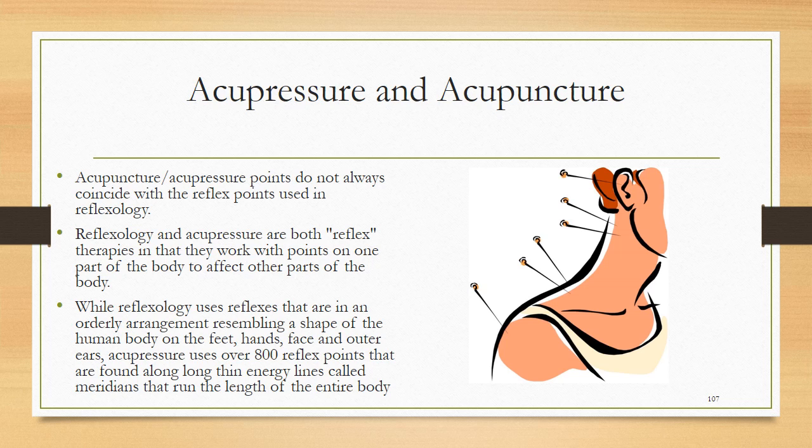Reflexology and acupressure are both reflex therapies in that they work with points on one part of the body to affect another part of the body. While reflexology uses reflexes along the 10 zones that are in an orderly arrangement resembling the shape of the human body on the feet, hands, face, and outer ears, acupressure uses over 800 points that are found along thin energy lines called meridians that run the length of the entire body.